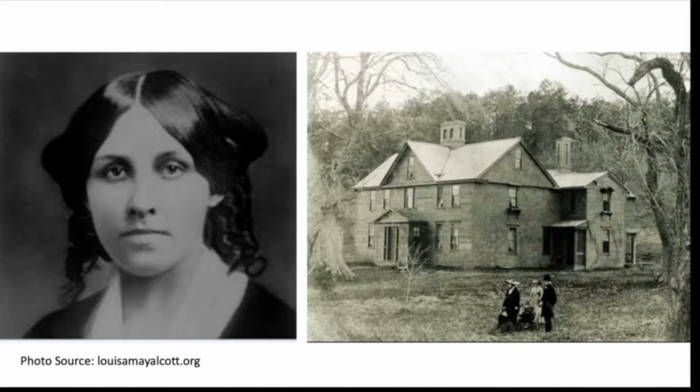The reason that the Orchard House is important is because it's where the beloved American author Louisa May Alcott wrote her most famous book called Little Women in 1868. She was a self made woman who made money writing books and stories for magazines. That picture there on the right was taken in about 1865, and that's how the house looks today.